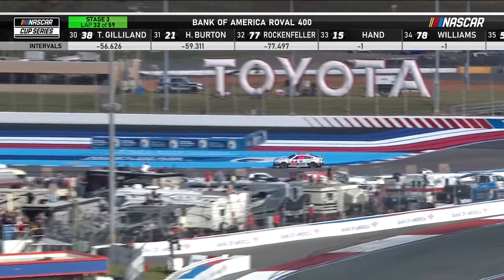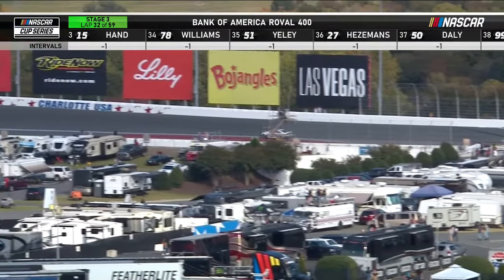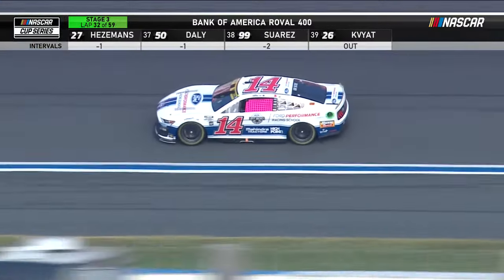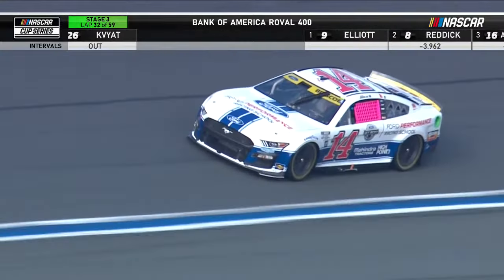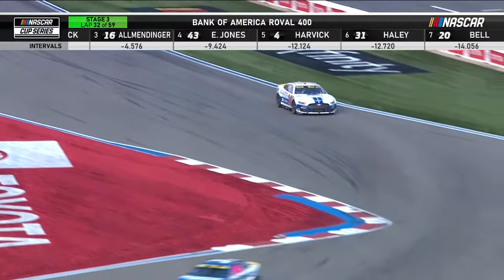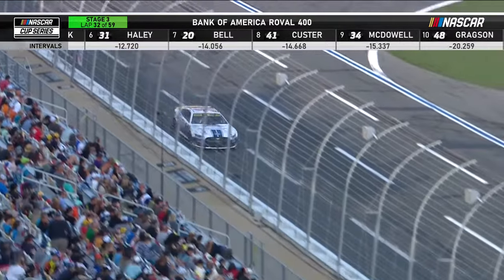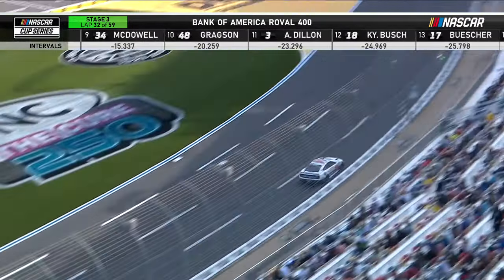So what this is, every driver running these pink window nets after this race will auction off a signed window net, and the proceeds from that auction will go back to benefiting Atrium Health Levine Cancer Institute's Project Pink, which essentially will help fund breast cancer screenings for women who cannot afford them. So again, Kurt Busch, unable to be here and competing this weekend, but still making his presence known and doing wonderful things and giving back to the racing community.